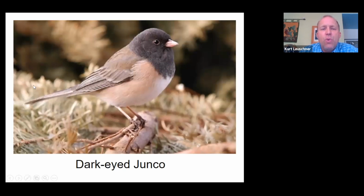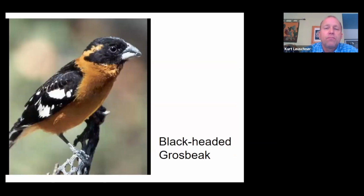Dark-eyed juncos winter here as well, but in much smaller numbers. Some winters we have a number of them. Other winters we hardly see any at all. But it's a bird to watch out for. You can see the black hood that is very distinctive. And they're going to head up the slopes and nest in pine forests, just like a lot of these other species during the summer. So watch for them in the winter, mixed in with the white-crowned sparrows.